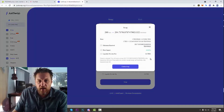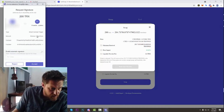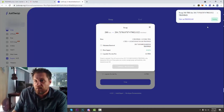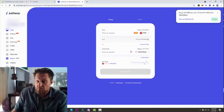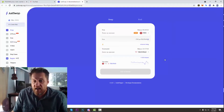There is a price impact, and there's a little bit of a liquidity fee, and I'm going to confirm my swap. It's going to pull up a smart contract, main manager, TRX. It's requesting a signature. It's not asking me about a gas fee or anything. So 200 TRX for that. Wow. If that goes through, it looks like that went through, and that did not charge me any gas fee whatsoever. How about that?